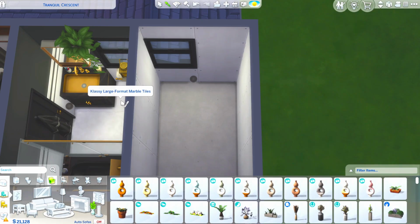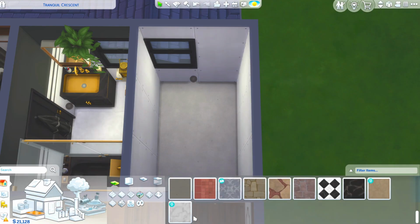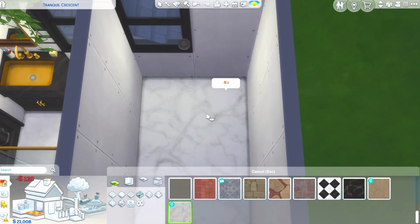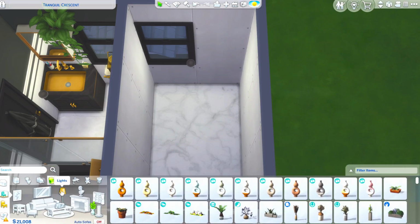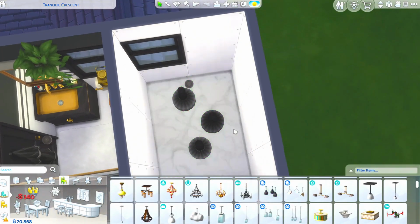I definitely need the marble. Not just that marble though, no. I can't use that marble. That's the cheap marble. I need the expensive marble. I need this marble. Yay, already 120 gone out of 21,000. Yay. Okay, I definitely need a better light fixture. Can't hang too low because it's a bathroom though. Okay. Gonna have to use those.